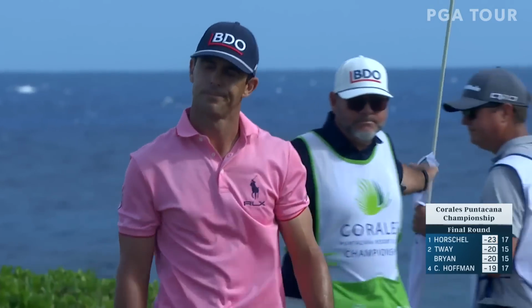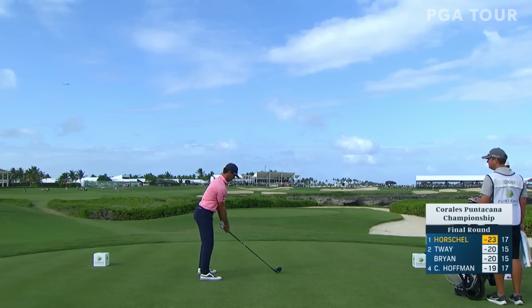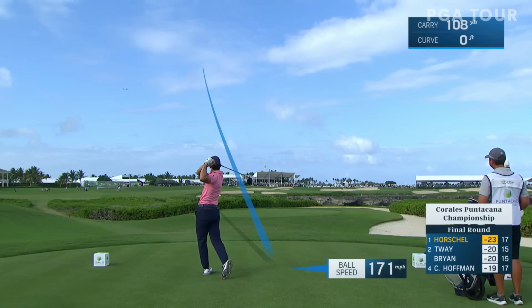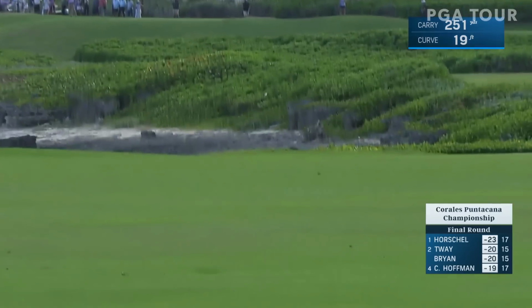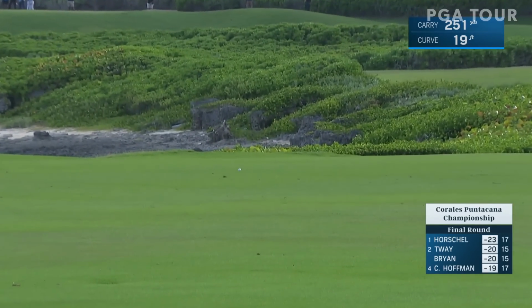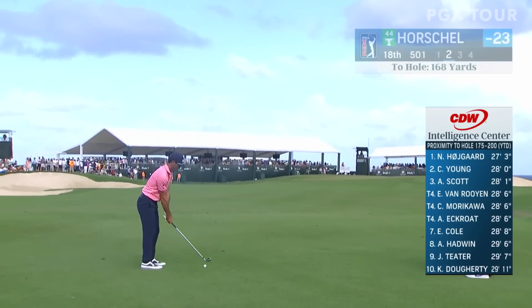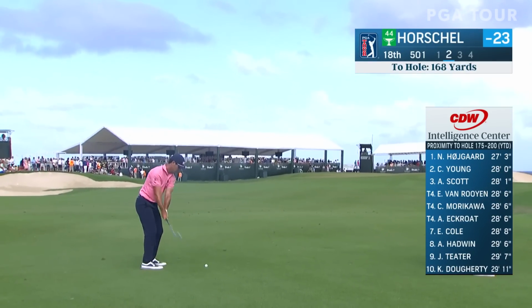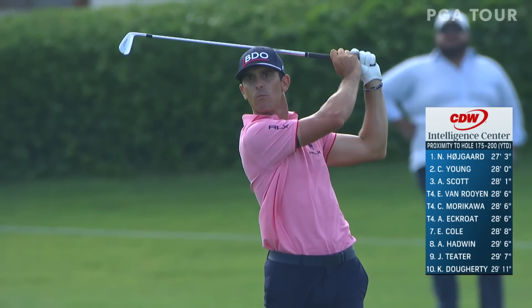Keeps it at 23 under and a 3-shot lead to the final hole. Oh, this is more right than he wants. Carries it into the fairway. He needs to go just right in the middle of this green, let the wind work it to the right, 7-iron. Smart play. This is right in line with what I said, and it's working towards the flag. Going to be nice.